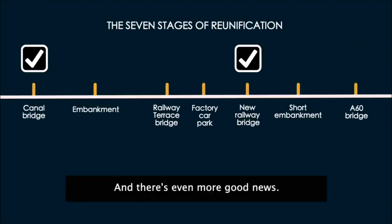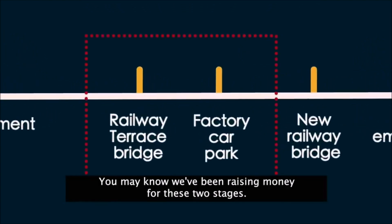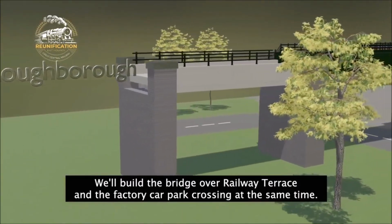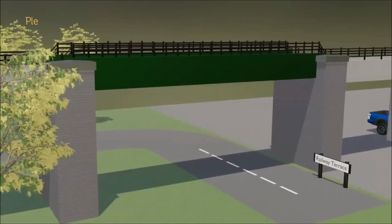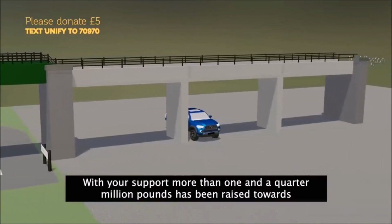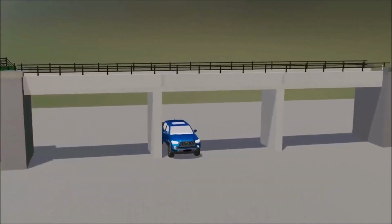And there's even more good news. You may know we've been raising money for these 2 stages. We'll build the bridge over Railway Terrace and the factory car park crossing at the same time. We're calling them the Factory Flyover. With your support, more than £1.25 million has been raised towards these 2 phases. In early 2023, we'll set out our plans to move forward.